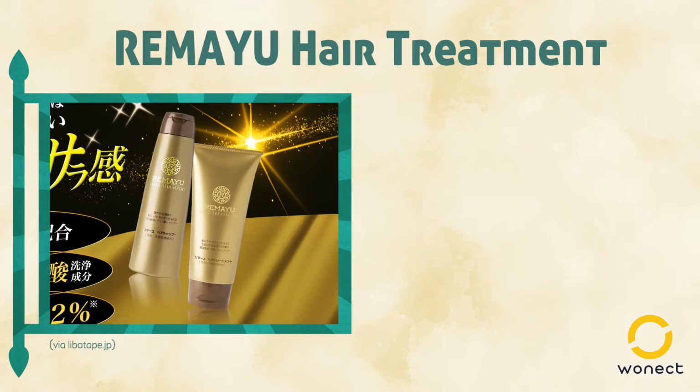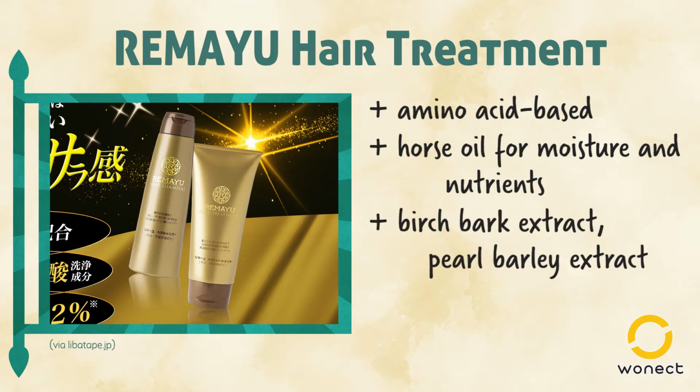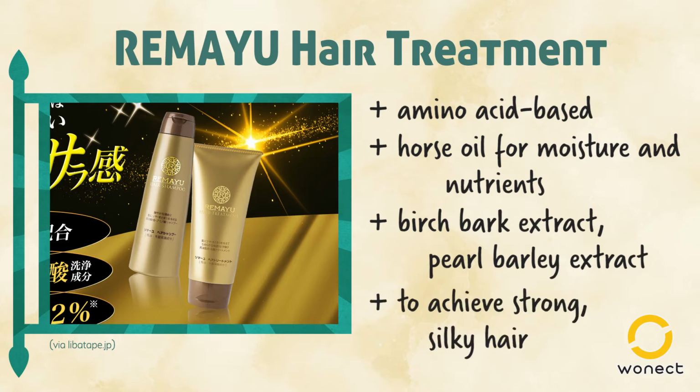The REMAYU hair treatment is an amino acid based product that uses horse oil to moisturize and provide nutrients to the hair. It also contains ingredients such as birch bark and pearl barley extracts, which have good penetrating strength to enrich the hair from within. If you are looking for strong silky hair, you can consider using the REMAYU shampoo too.